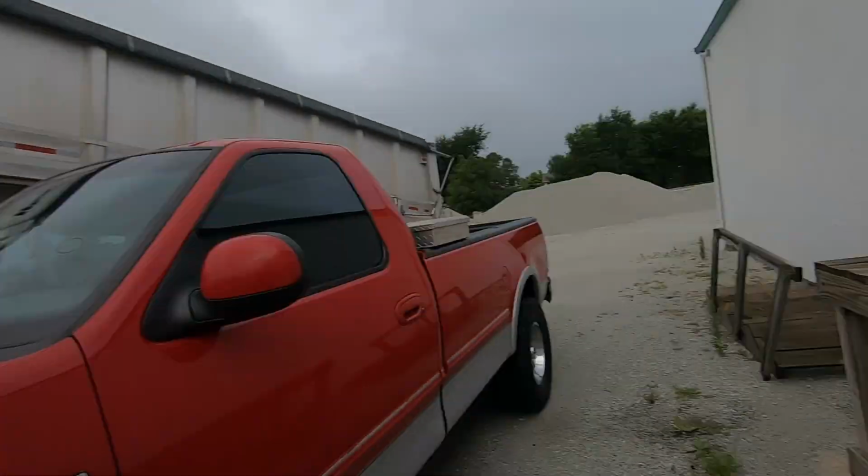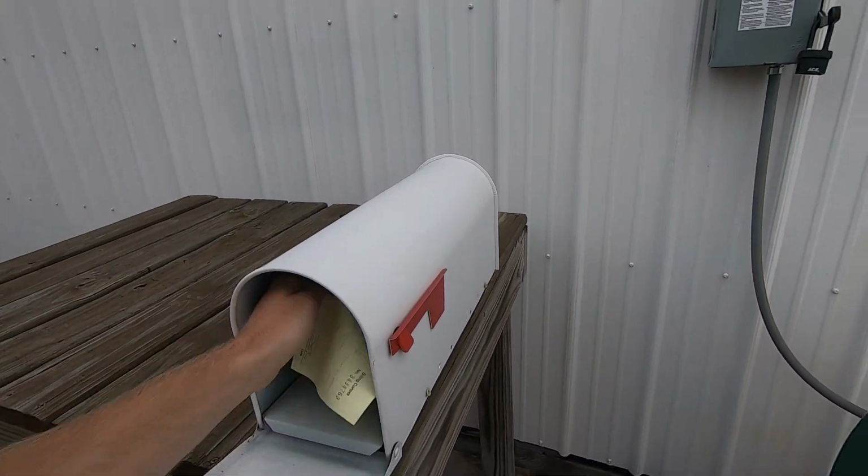Put a copy of the ticket in the mailbox. Like so. And we open up our tarp.